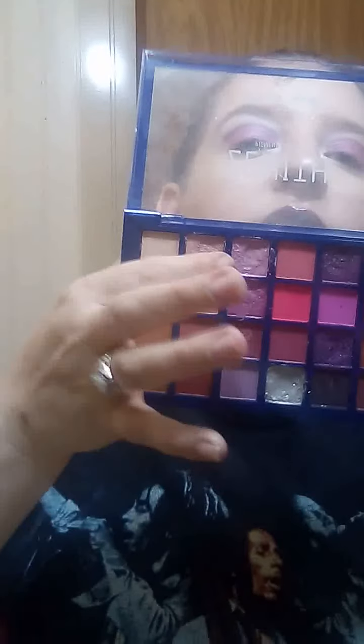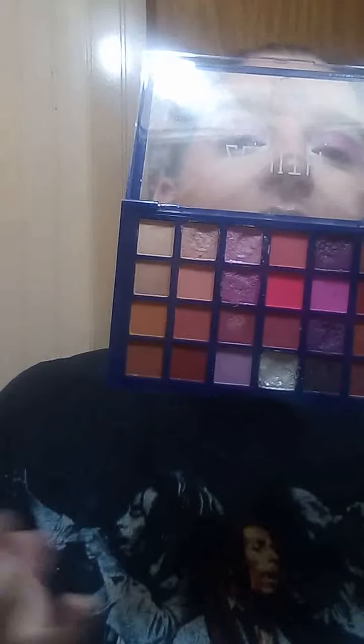we're going to try these little guys out. As I said, I used this palette today. I mixed this color and this color for my lid, and then this color in my crease. It was just a simple little look. It took me like 10 minutes to do my whole look today, so, like I said, I just haven't really been feeling everything lately, so I didn't even really necessarily feel like doing a makeup look today, but I did, because, like I said, I want to play with these.